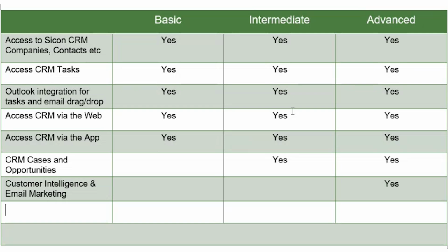And then finally, the advanced option right at the end would typically suggest that somebody is going to be a holder of a Sage user license, because the only difference is that they're going to be in a position to access the customer intelligence and email marketing through MailChimp, but they need to be in the campaign management, which is only on the Sage menu. So the other two, basic and intermediate, can't see that. You can't access MailChimp campaign generation in the portal or on the mobile, so you definitely need to be inside of Sage. But there's no reason necessarily for anybody to have an advanced license.